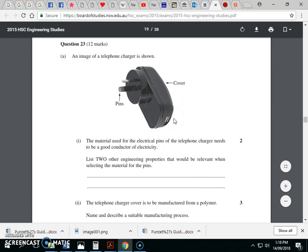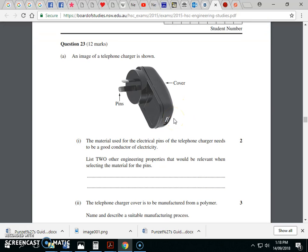Okay, a charger is shown. What are 2 properties that would be relevant when selecting material for the pins? Okay, so pins, they need to be strong and durable. Right, so steel is strong and durable. They need to be good conductors of electricity. Excluding conductivity, okay, so we need strength so that it doesn't snap. We need something that's durable. I would also say we probably want something ideally that's corrosion resistant. That would be another property I would talk about.